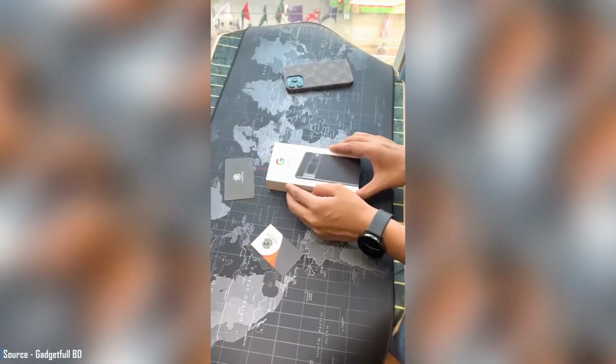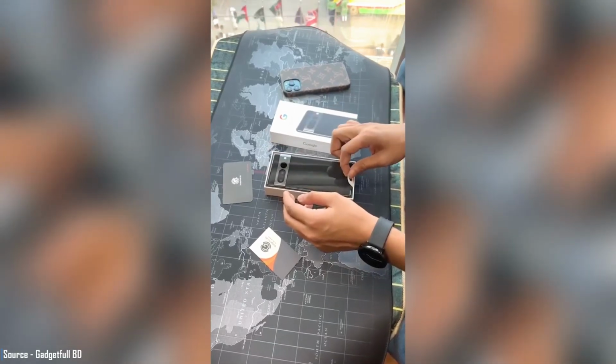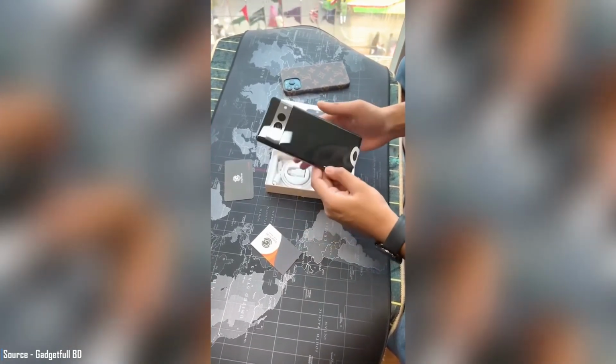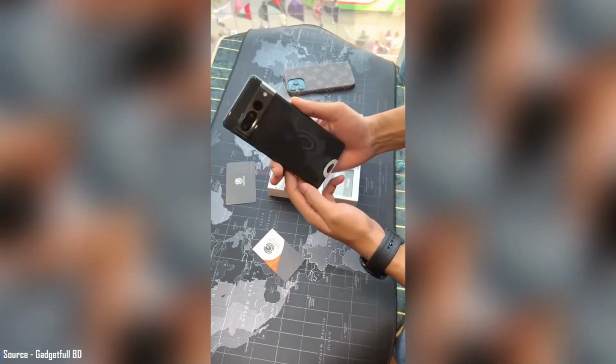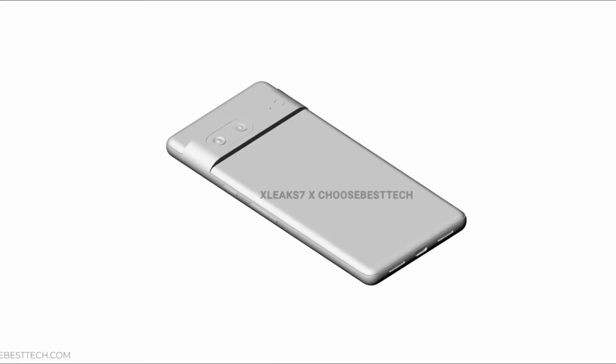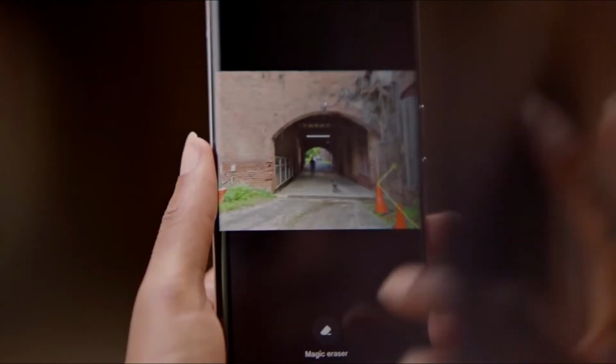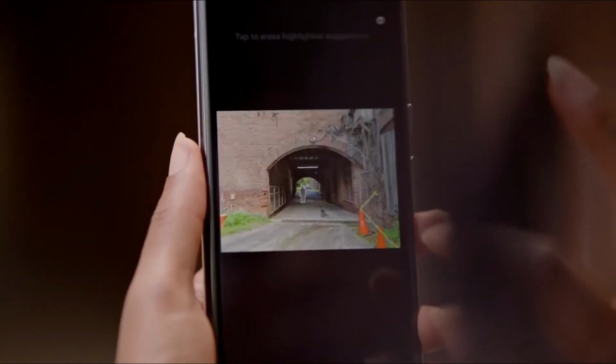This device is retail ready, so it features the Google logo. It confirms what we previously knew, that the phone has the same general design as the Pixel 6 Pro with some minor modifications, and doesn't disclose anything new. For example, the camera bar blends into the corner rather than being curved as on the Pixel 6 Pro. Currently, the main camera and the ultra-wide unit are linked.